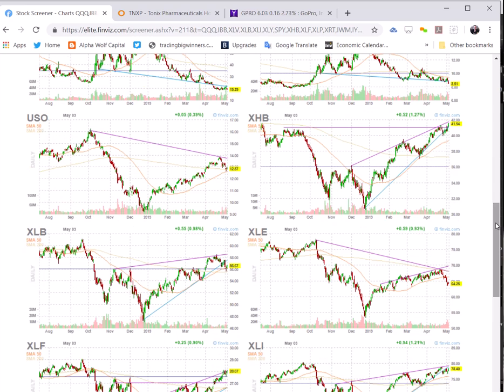Basically had the Fed say that they're standing pat. They're really not doing anything. They're not cutting. They're not raising. They're just kind of going to sit back and see what happens with the data. And we'll see how that all plays out. But home builders continuing to grind higher.